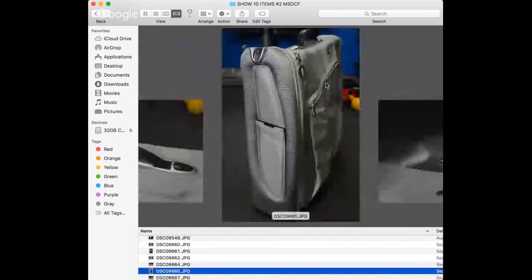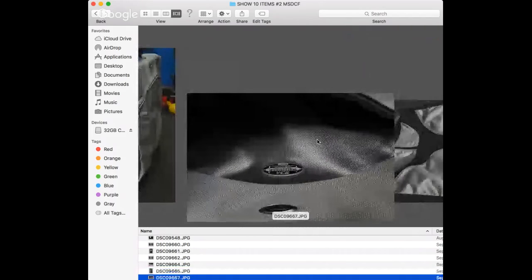It's just a garment bag, not a hard case either. It's soft in the middle, and the only part that's really tough and hard is this outside section right here, which helps it retain its shape or its upright nature. So there's the Tumi tag inside.